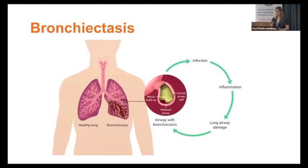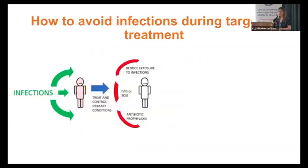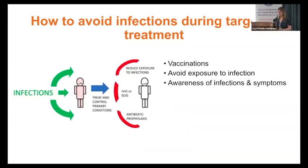This is just to show somebody that has recurrent infections. If you get a lot of back-to-back infections, it can lead to this condition called bronchiectasis, which in turn can lead to a higher risk of getting infections again. So how can you avoid infections during targeted treatment? Vaccinations, very important. Reduce your exposure, so be savvy, be sensible, and have common sense about not meeting people with obvious infections. Be aware of the symptoms and what to look out for.